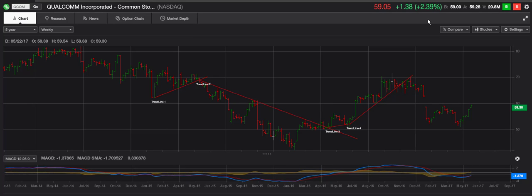Hey guys, real quick, want to take a look at Qualcomm. This is a stock we've been looking at for the last few weeks, and we bought it. We've been bullish on it for a little while now, and it's obviously paid off.